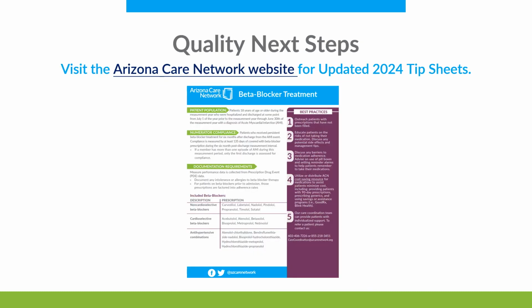Please visit the Arizona Care Network website for updated 2024 tip sheets. The picture that you see on this slide is a picture of the tip sheet that's associated with the beta blocker treatment pharmacy measure, and you can find this tip sheet on the Arizona Care Network website.